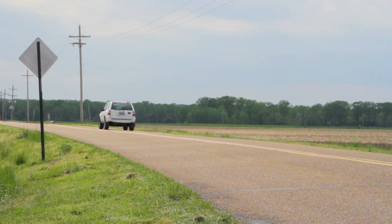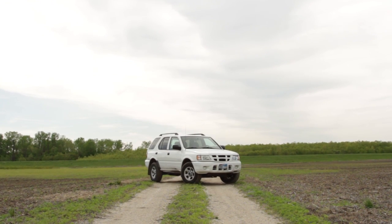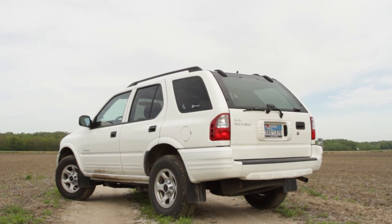Alright, so what do we have here? This is our 2003 Isuzu Rodeo. This was Isuzu's sort of premier SUV at the time. The Rodeo was first introduced in the early 90s, started in 1990, and ran all the way through 2004. Now, as the SUV explosion happened in the late 90s, this truck kind of lost some of its luster. It never really adapted, never really changed, and so in 2004, the run eventually ended.